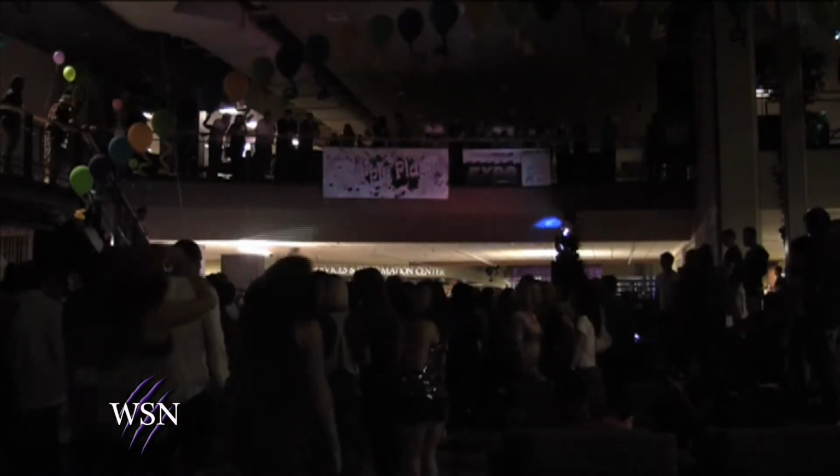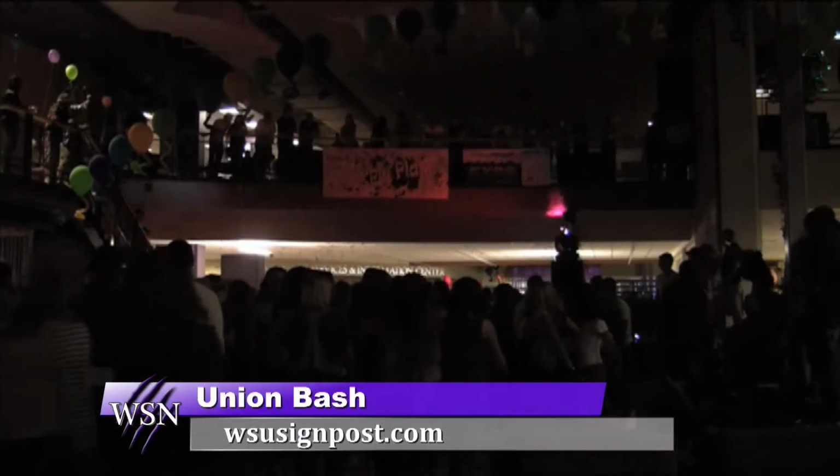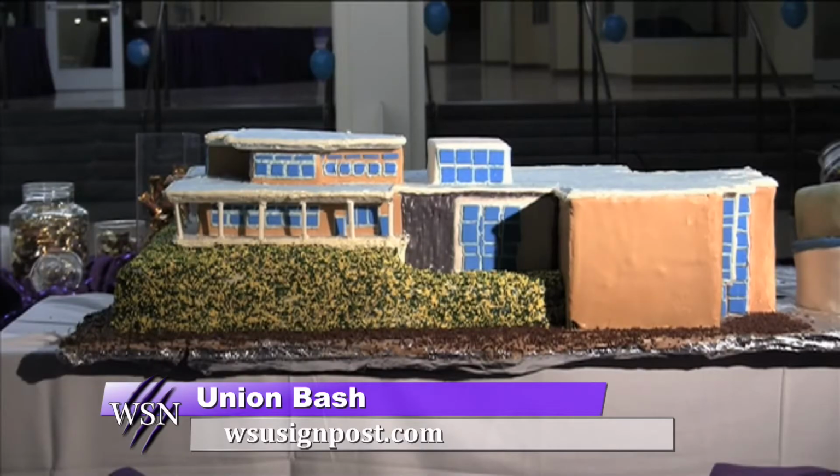The ride in the ball was a lot of fun. I really enjoyed it. The only thing that could have made it better was another person in there to share it with. For more information on this, check out the Signpost coverage of the bash on the Signpost website, wsusignpost.com. Now let's turn to Kirsten for the National News Minute.